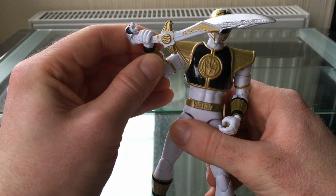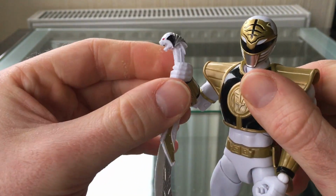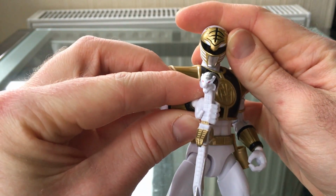Saba is beautiful, it's much nicer than we've had before. Previously I thought the movie Saba was the best, and I do prefer the gold that's on the head of Saba to the black they've replaced it with here. But to make up for it, they have put a very nice textured finish on the blade. So win some, lose some.